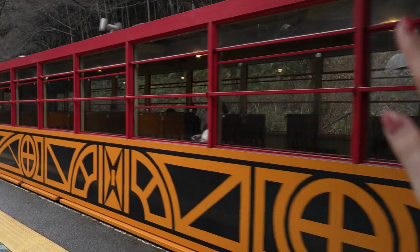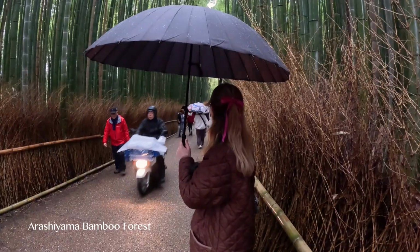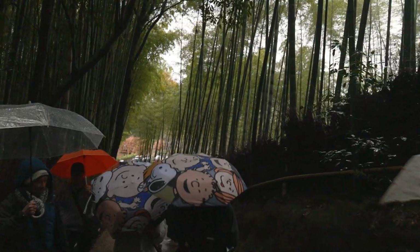The train leaves you in Arashiyama, which you may know for Kyoto's famous bamboo forest. And that is where I will leave you. This was an incredible journey that I will never forget.